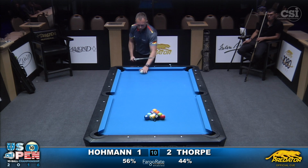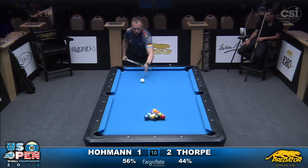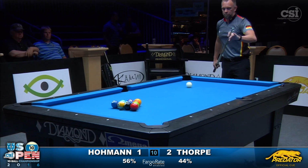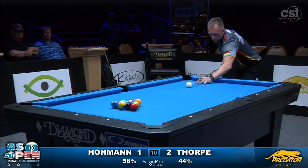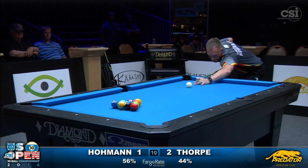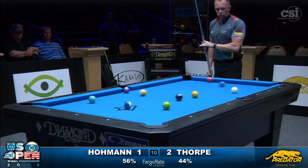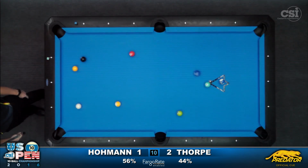Let's see how Thorsten is breaking. Do you know he made 6 balls on the break when he was practicing? When he was practicing, yeah. He's breaking off the bed here. Yeah, I find it interesting how many players break with their hand on the rail. It's a bar table thing. It's a small table thing. 4 ball in the side.